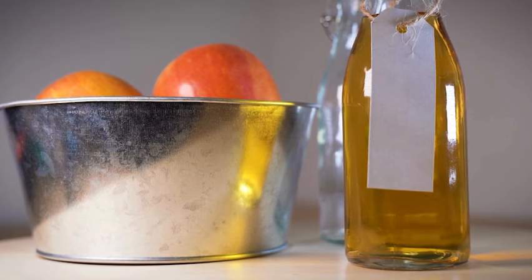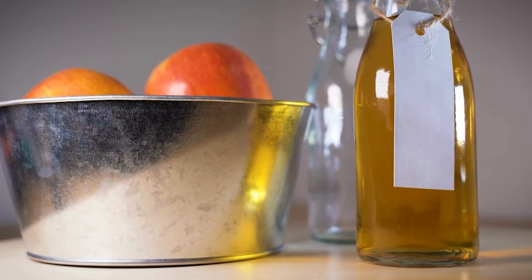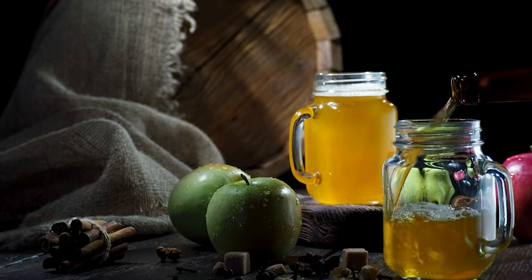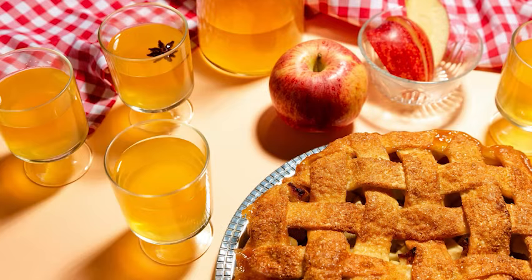It also helps to soothe the throat by increasing mucus production, which can be helpful in dealing with the dryness and itchiness associated with sore throats. For quick relief, it is recommended to dilute a tablespoon of apple cider vinegar in a glass of warm water and gargle several times a day.